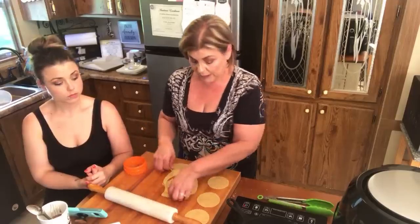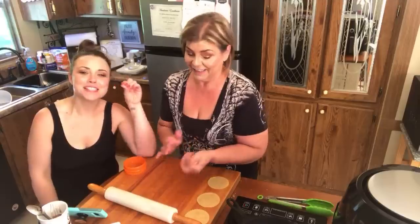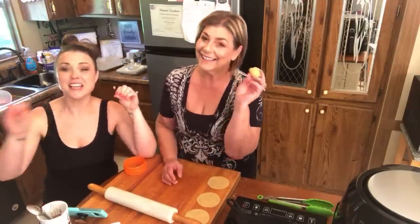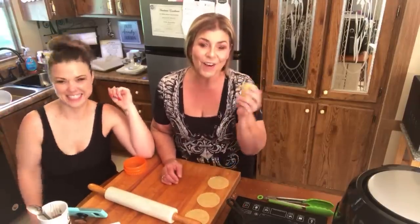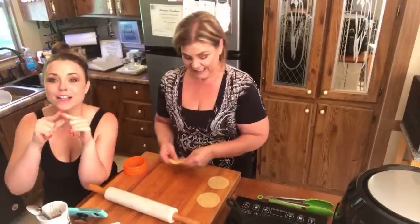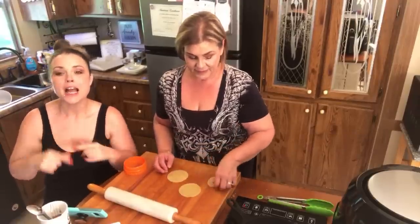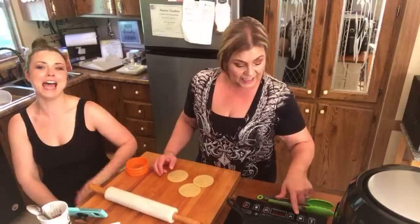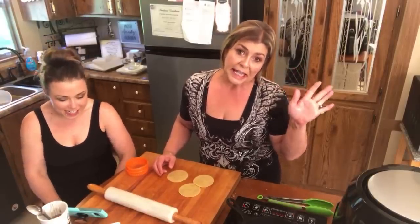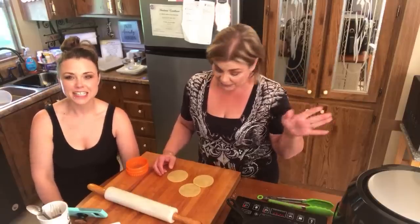Okay, so I've got four here. And then, with the scrap dough, guys, don't throw the scraps away. You can reuse it until there's nothing left. Waste not, want not.